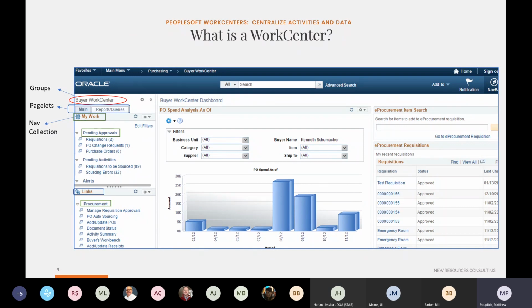All right, so first question, what is a work center? Here's a screenshot of a delivered work center that you'll find in the demo environment of PeopleSoft, a buyer work center. Some of the things I just want to point out with a work center is what you'll see here on the left-hand side is your actions, unique items that you do on a day-to-day basis. So it might include links you navigate to frequently, or queries, reports, or processes. Whatever you click on this left-hand side will appear on the right-hand side.